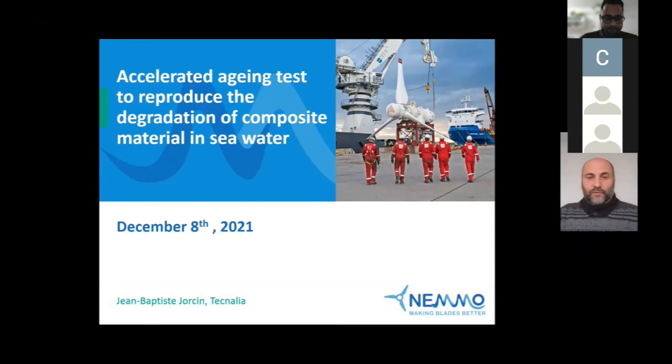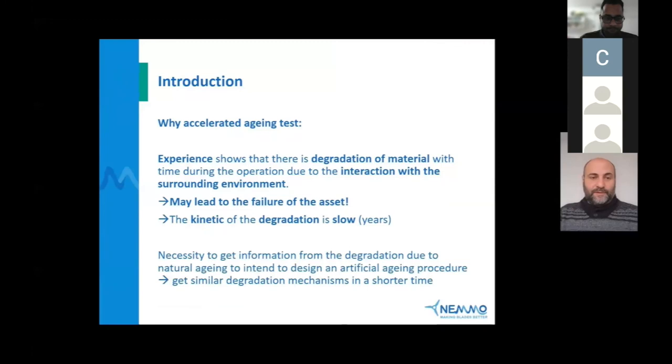So why design accelerated aging tests? When we are operating any equipment, experience shows that the material that composes this equipment or asset will degrade with time during the operation. That is due to the interaction with the surrounding environment. That leads to a degradation of the properties of the asset, and that may lead to its failure.